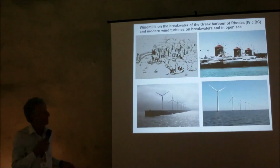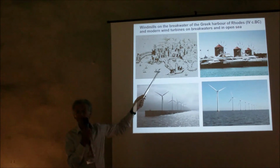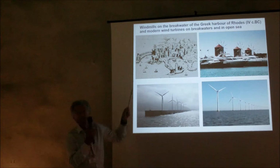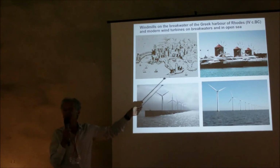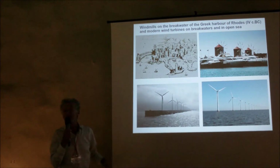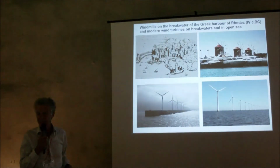Go on. And also, well, after the Phoenicians, the Greeks came. They also used multiple harbors, like in Rhodes, closed with chains. But interesting is that the Greeks used to put windmills on the breakwater to produce energy. And if you go to Rhodes, you can still see three of them on the breakwater. And today we build these turbines again in the sea and on the breakwater, because the wind is a bit stronger and a bit more uniform, and with less visual impact. Okay?